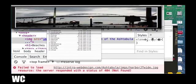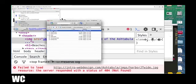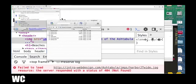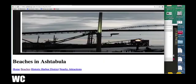Oops. Actually, let's not, because that's the picture. What I really want to edit is the HTML file. I'm glad I made that mistake. Keeps you from making it yourself. So I'm going to change this lowercase h to an uppercase H, save it, and let's try reloading. Boom. Success. We've got the file just as we wanted it.